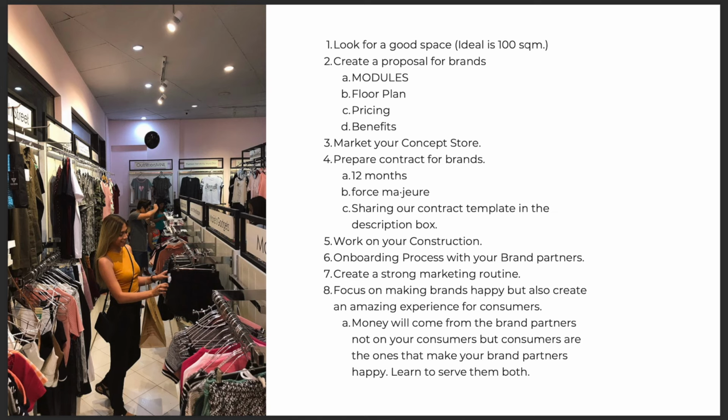So yun naman talaga. So it's very important na even though probably the space that you have chosen nasa prime location siya, it's not an excuse. Like kahit na ba sobrang ganda ng spot mo, kahit na ba napapansin mo, okay, maraming taong pumapasok, you have to work on your marketing routine. This is marketing routine because it has to happen on a daily basis talaga.